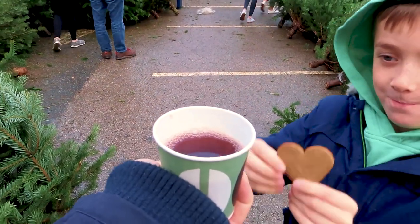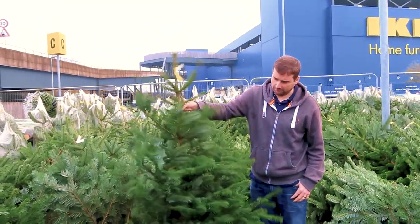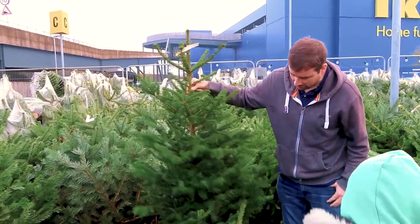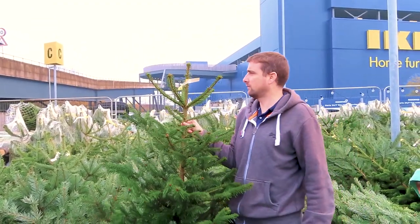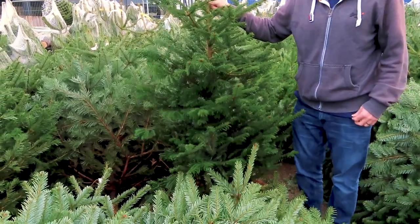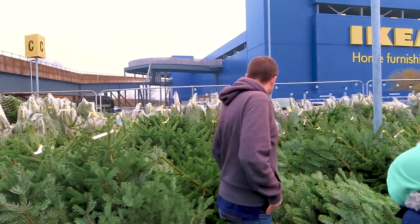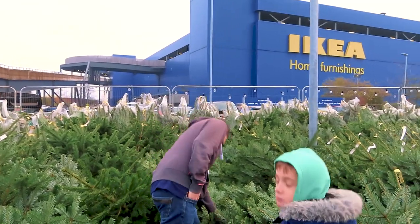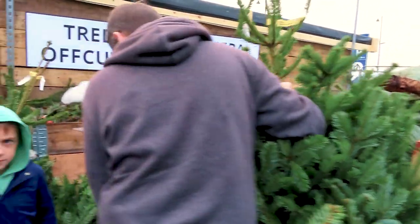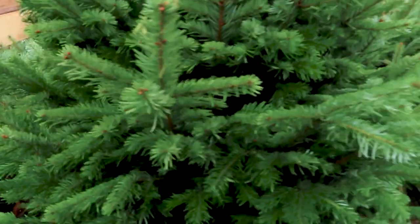And some hot mulled wine. Mmm, lovely. Just trying to find a nice Christmas tree. Kids think it's far too small. I quite like it. That's about 6 foot. Yeah, it's not got enough. It's not wide enough. I like a bigger bum. Do you like a bigger bum? Is that too big? Too wide? Wowzers. That's quite massive. Long.